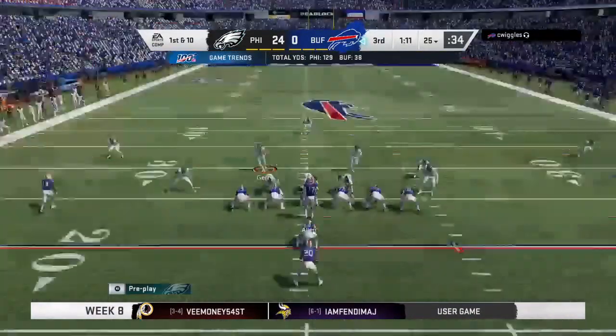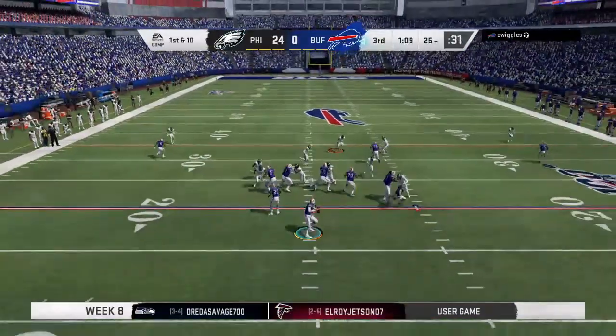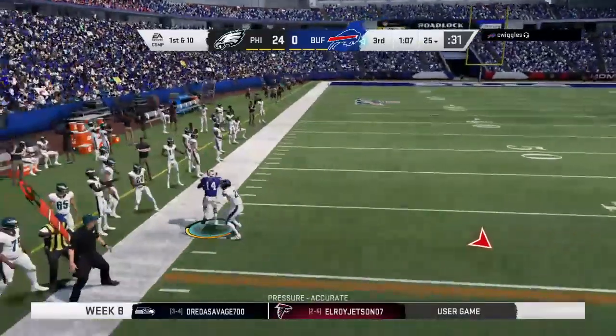The Bills come to the line to start their next drive. And last time this unit was out here, costly turnover, and then that turned into 6 points. They've got to make amends.